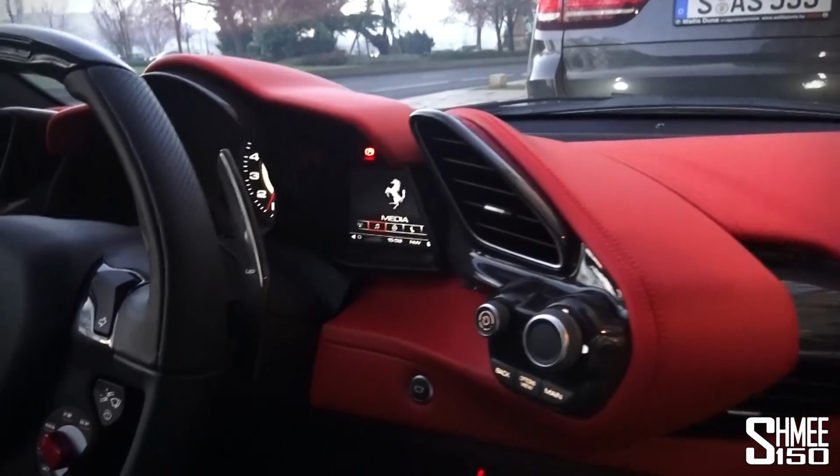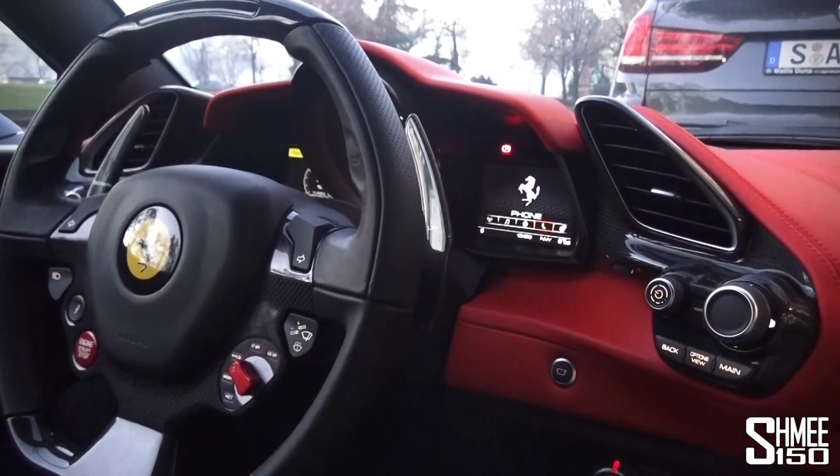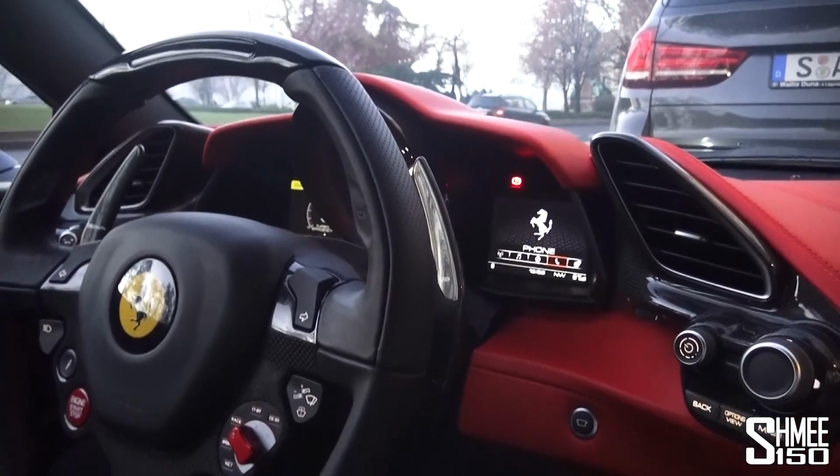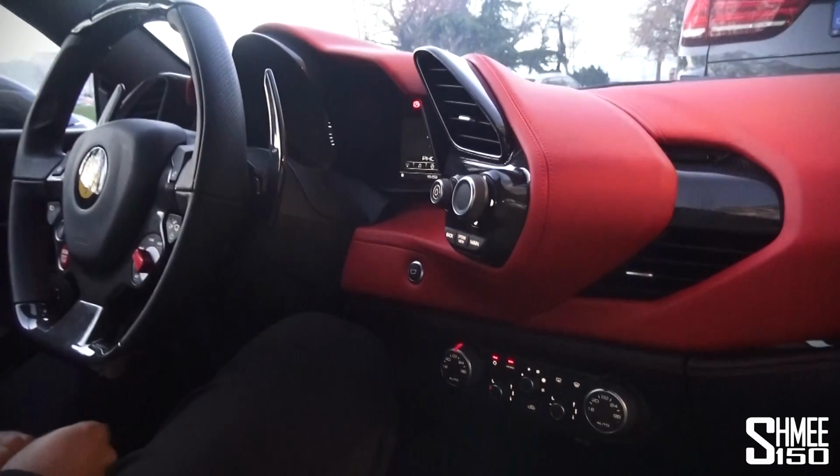Go for it. So we're not listening to it. Yeah. So the screens are noticeably higher resolution as well. Yeah. Versus the older cars. Yeah, they're kind of bringing that part of the car more up to speed.